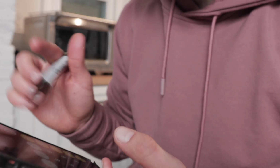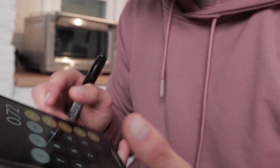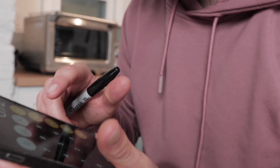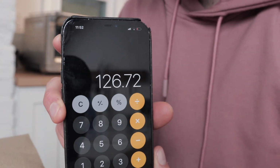Now, if you are working in pounds, I do recommend multiplying by 0.72. So 0.72 times 176 equals 126, or 127. So we've talked about the way to build lean muscle using a simple formula before, using 1.6 times your body weight if you're working in kilos, or 0.7 if you're working in pounds. So let's do this together.